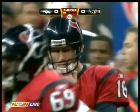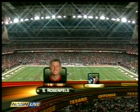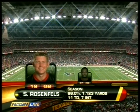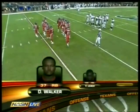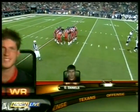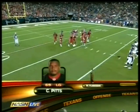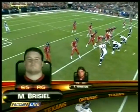Let's take a look at the starting lineups for tonight's game. First, for the Houston offense, Matt Schaub has a separated shoulder, so Sage Rosenfels gets his third start of the season. He won the first two. He's thrown 11 touchdown passes, 7 interceptions. Darius Walker, the undrafted rookie from Notre Dame, gets his first start. Kevin Walter, the leading receiver for the Texans. And on the offensive line, Chester Pitt starts his 94th straight game. He's played every game and started every game the Texans have played.